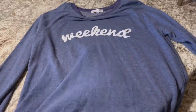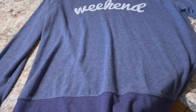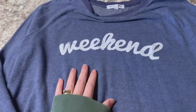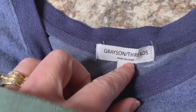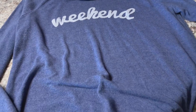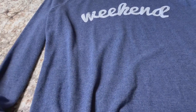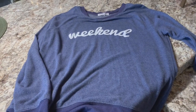And then I got this. This is so cute. I'll just wear this around the house, I think. I've got a pair of pajama pants that I got at Walmart that has this blue color in it. So this is going to go perfect with that. I think it's really neat. It just says Weekend. And it's by this same brand, Grayson Threads. I don't know anything about that, do y'all? But anyway, it's just a basic little shirt, not even like really thick fleece. It's just a really thin, comfy little shirt, $2.99, and it was 25% off.